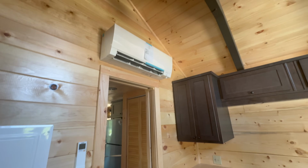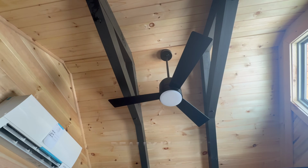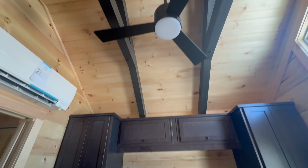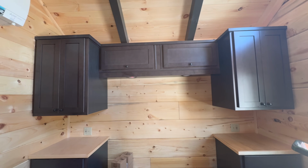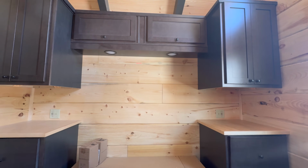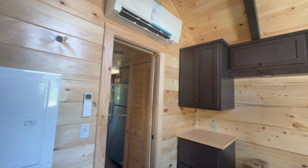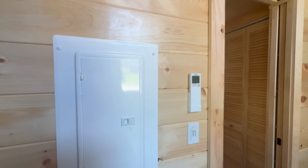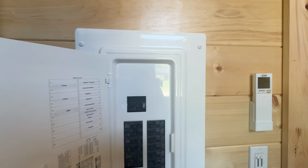Its own three blade ceiling fan. You've got two recessed lights underneath that shelf right there, that backup shelf. I wouldn't say those are pot lights, pot lights go way up into the ceiling. But anyway, 10 foot 10 is the ceiling height in here with this arch ceiling, cathedral style, whatever you want to call it. And your panel box is right there where Miss Tammy is.